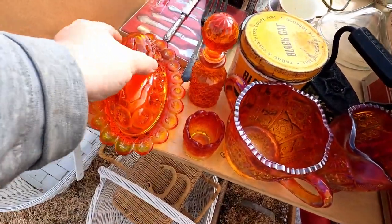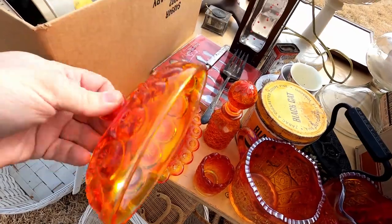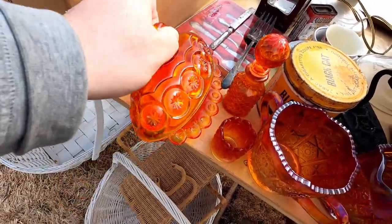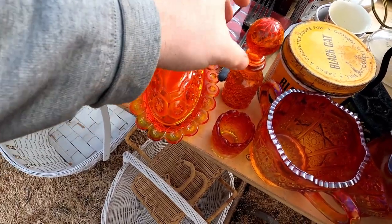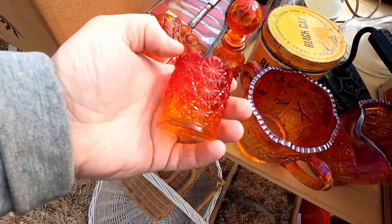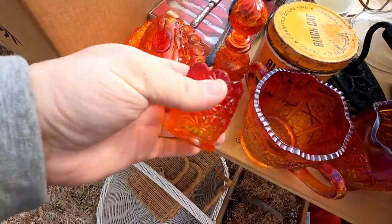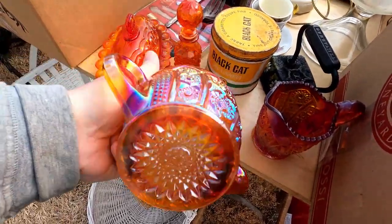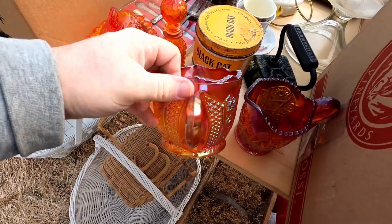Some beautiful pieces of little glass here. This is what looks like stars. They have one called Moon and Stars, but that just looks like it's got the star pattern on it. And a beautiful little tumbler, a little toothpick holder, creamer and sugar here. And this beautiful carnival glass. That is super nice.